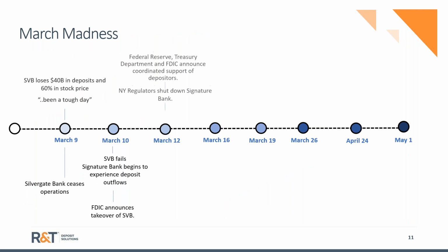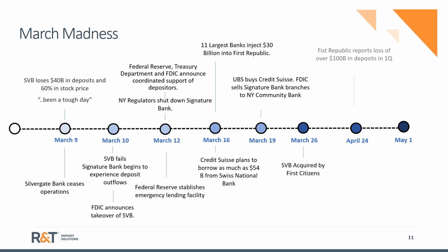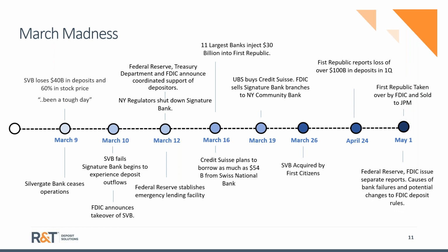And just as a reminder, because sometimes having lived through it, things happen fairly fast. And most of this activity happened in March, which I'll refer to as March Madness, but maybe a trip down memory lane where you can see from left to right everything from SVB losing $40 billion in such a short period of time, Silvergate, SVB, the FDIC, the regulatory bodies getting involved so quickly. So a lot happened within a very short period of time, and what we take from this is the Federal Reserve and the FDIC issuing reports talking about some of the causes of the bank failures, and importantly, what might that mean as we go forward?